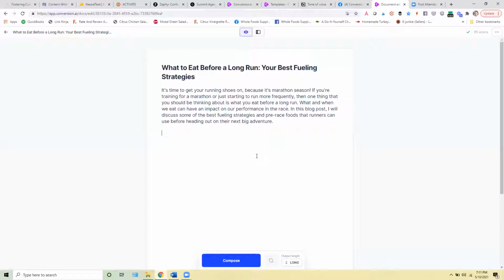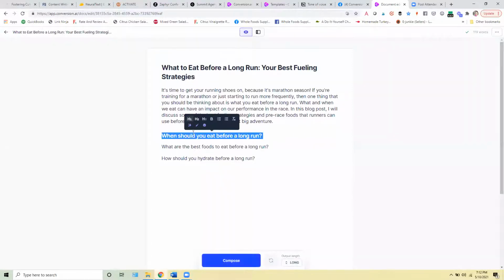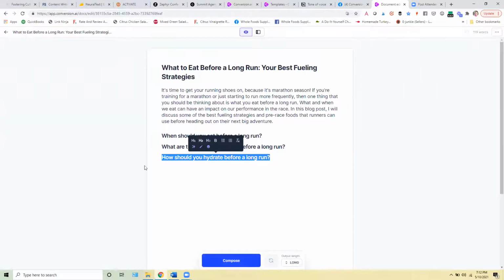So we might start here. Like, when should you eat before a long run? What are the best foods to eat before a long run? How should you hydrate before a long run? I'll just use those for the sake of example. But if I was thinking a little bit more in depth about this, I'd probably come up with some better headings. But essentially, you're just going to structure this like you would a long form blog post. So I'm going to structure those as headings.